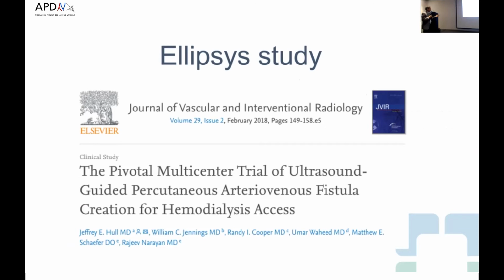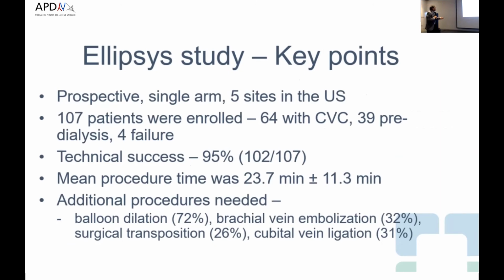The results were pretty similar with the Ellipsys trial. This was again a 5-site study, a total of 107 patients were enrolled. The technical success rate was 95%. Procedure time was 23 minutes, which I don't care whether it takes 23 minutes or 1 hour, as long as it works. But as you can see, the number of interventions that were required, balloon dilatation of the anastomosis was required in 72%, embolization in 30%, so 1/3 of the patients.